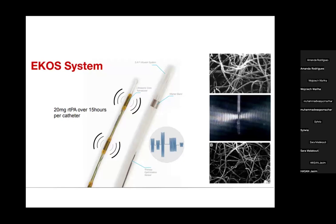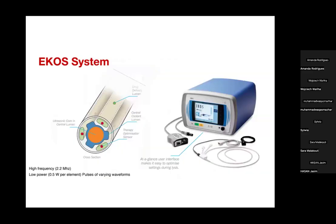The next one. I'll show you the information after I tell you a few words about the ecosystem. It is a catheter-guided thrombolysis. This is another system? Yes, it's another system. Okay. Using high frequency, low power pulses of waveforms.